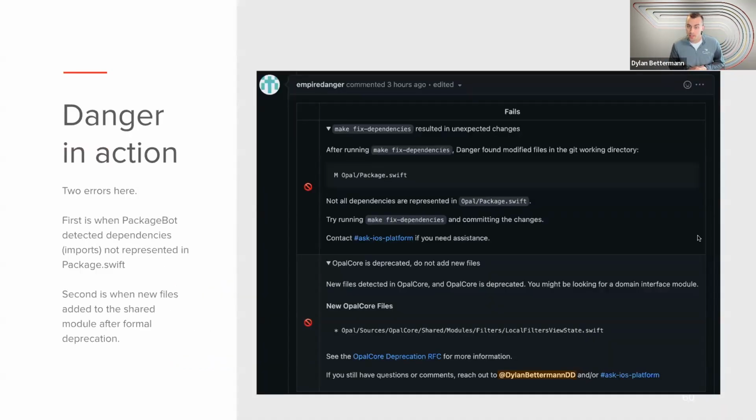And so here it is in action. This is a comment on a PR from Danger. The first comment is when Package Bot, that custom Swift package I mentioned, detects imports not represented in Package.swift. It says, hey, just run the script and it'll fix it for you. And the second error is when a new file is added to our shared module after we formally deprecated it. It says, hey, you probably want to put this somewhere else. Here's a link to the RFC. Let us know if you need any help.